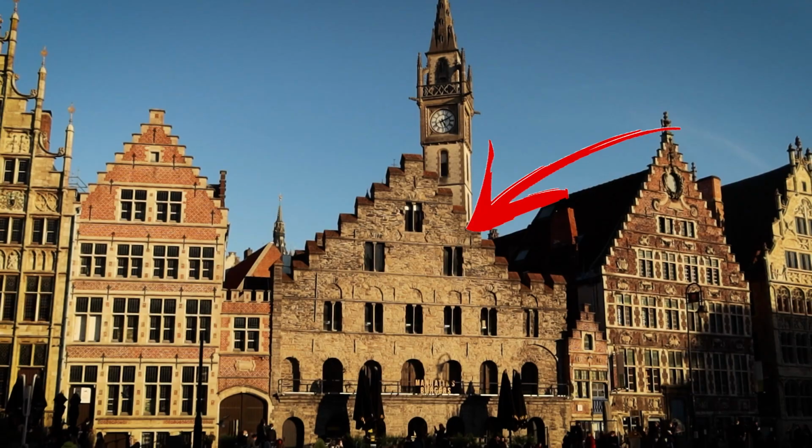And if you look over there, there's a facade that leans out. That's this old building, and it leans out on purpose. They designed it that way, so when they were hauling grains up and down to the top level, it wouldn't slam against the front of the building.